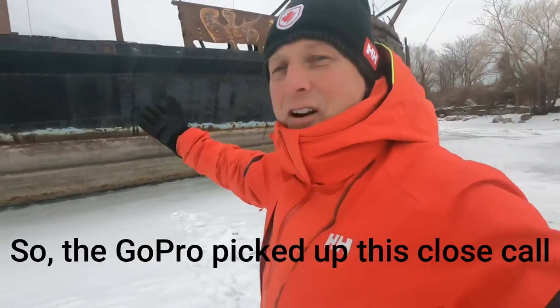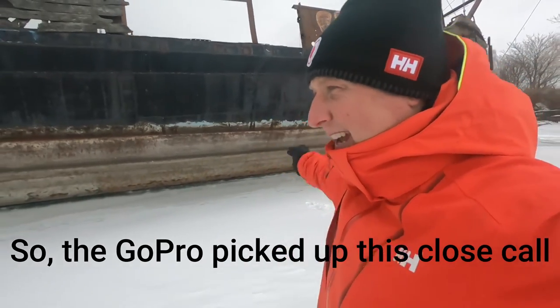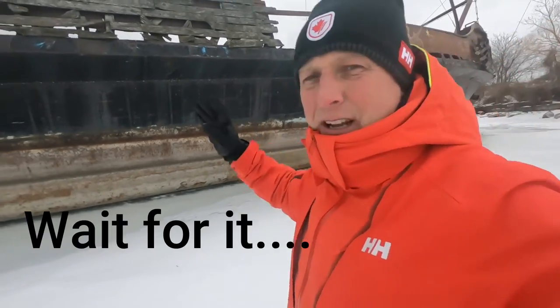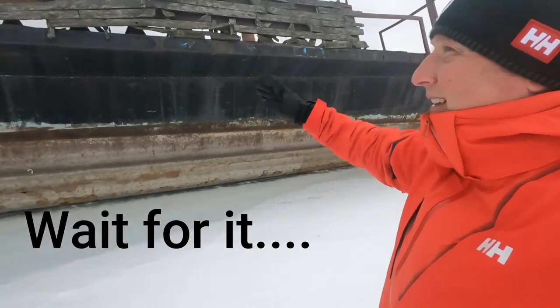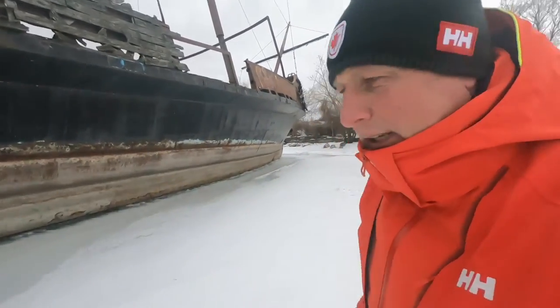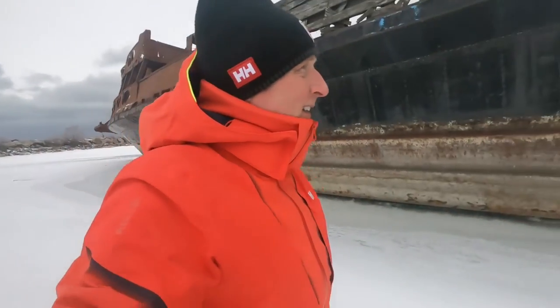So, La Grande Hermine, been here for about 3 decades now. She's in pretty rough shape, but yeah. Get really close to it. I'm out of the wind here, which is really nice. I just did a live feed and the wind was blowing like crazy, so I'll come on this side now.